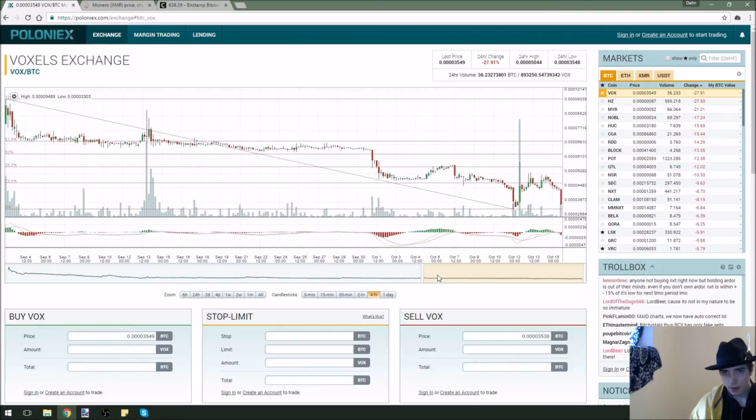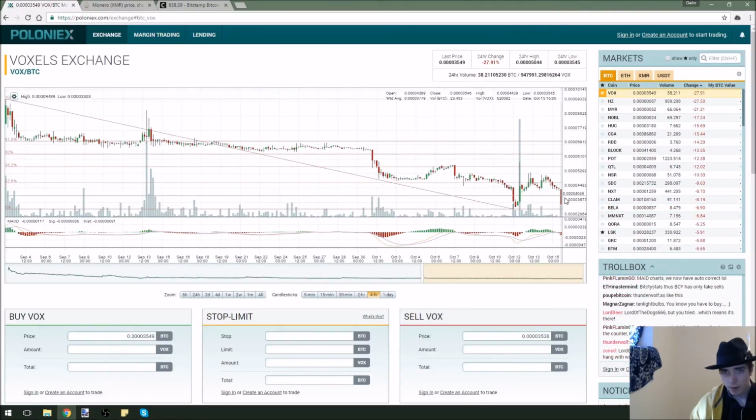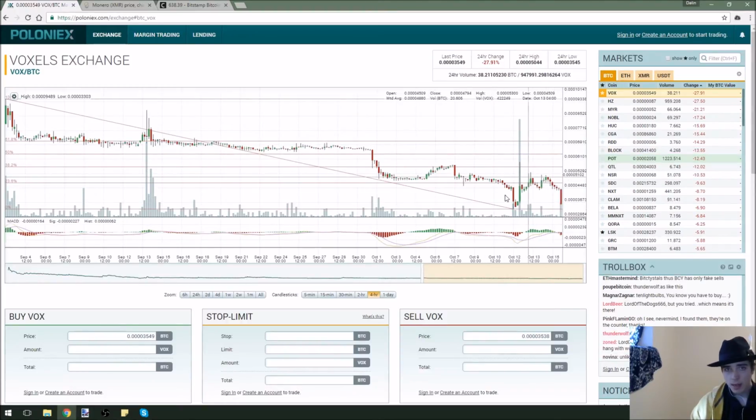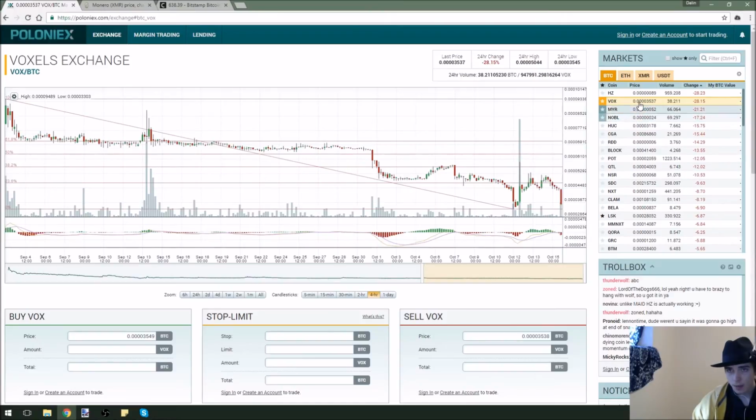Let's check out these 4-hour candlesticks. Yeah, that looks like it could be a 1, 2, 3 bottom forming in Voxels. It could downtrend more, but one to keep your eye on. 38 Bitcoin in volume. Usually there's not a lot of volume when these coins bottom out before they start. They get most of their volume on their uptrend, so keep an eye on that. There goes Horizon dumping a little bit again, so it just came to the number 1.